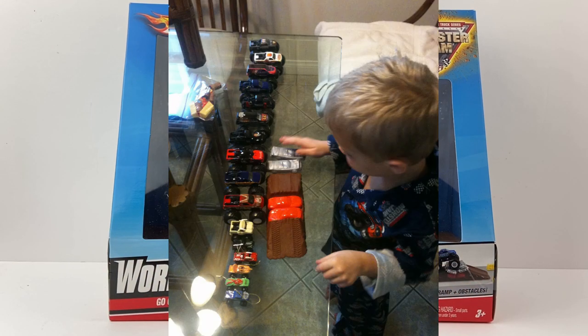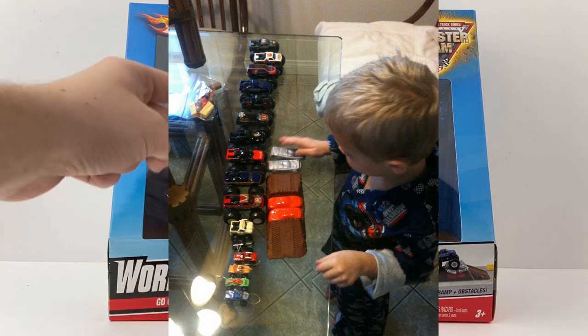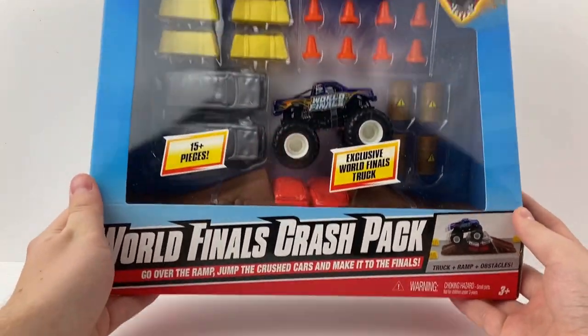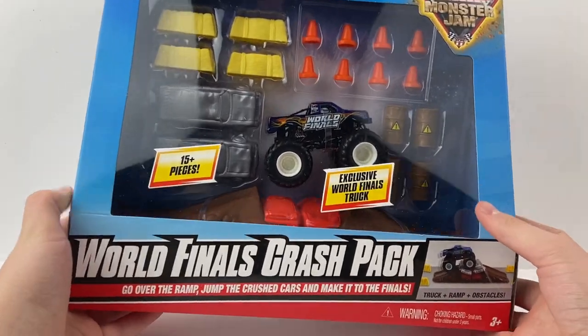So the first thing that you'll notice is that I am actually wearing Monster Jam PJs. So pay close attention. You can see the Monster Jam logo, a bunch of other trucks on there. And then if you look on the table, you can actually see the red ramp. You can see the two gray crush cars. World Finals is hidden in a bunch of other trucks that I got that year for Christmas. But how nostalgic. Oh God, this is so nostalgic for me because, like I said, I got this Christmas 2010.